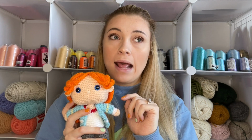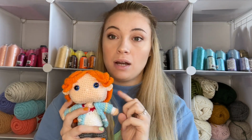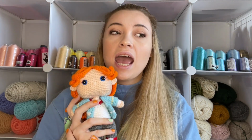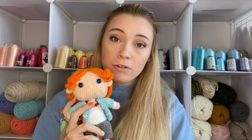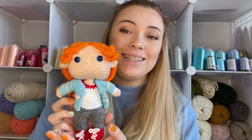This pattern I did not create myself. This one I got off of Etsy, and I will link the shop and the pattern that I got below. But I did buy it in a pack that came with two versions of Elle, Max, and Eddie. Eddie is my favorite character, and Max, those are my two favorites. And so I crocheted Eddie for my best friend for her birthday, so I wanted to crochet Max for myself.